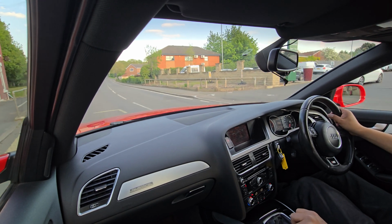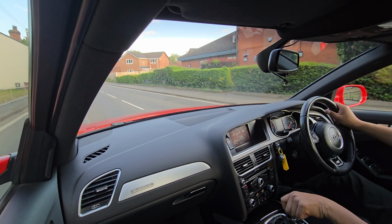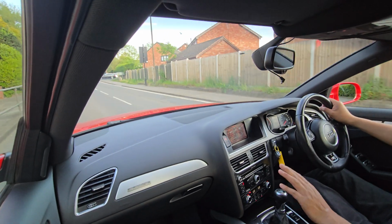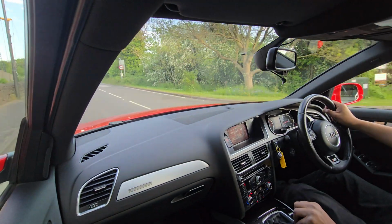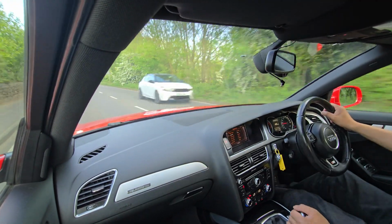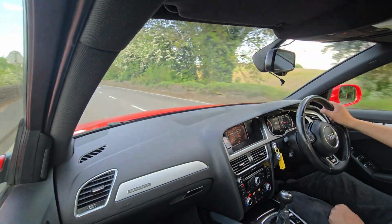So no funny noises from the clutch or steering or the brakes or suspension. The MOT was done by Audi dealers about a month ago, and there was no advisories either. So that's good to know. The gear changes are smooth. The clutch pedal is very light as well, and it's got plenty of power, by the way. 175 brake horsepower as standard.